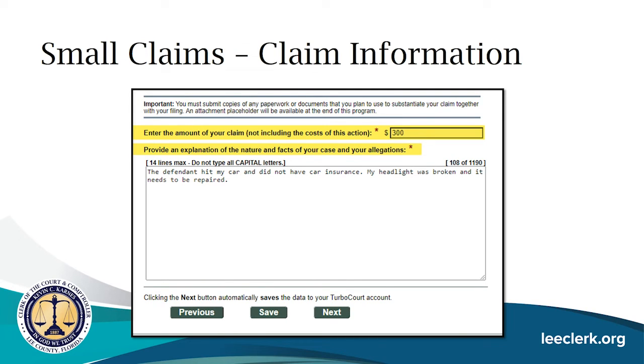The next page is going to ask you for all relevant claim information. So you're going to go ahead and include the amount of your claim. This is not including any costs, just the amount that you're seeking. So I went ahead and put in 300.